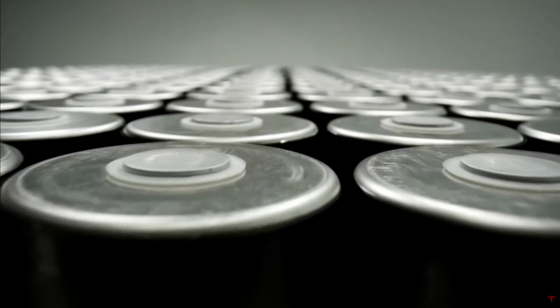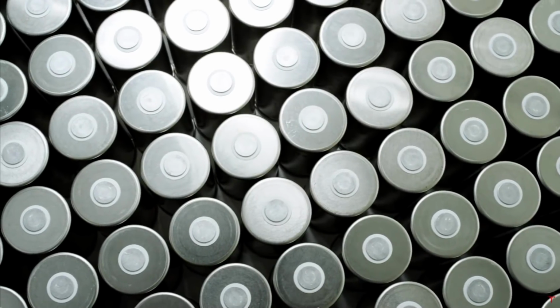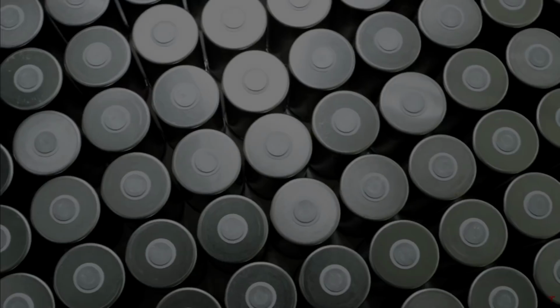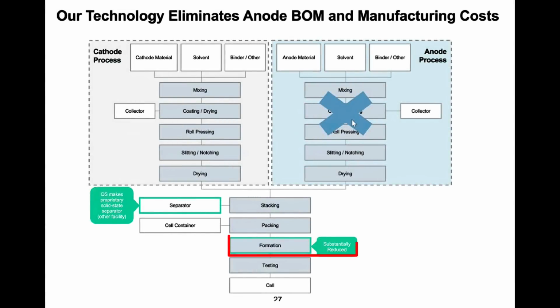After formation, the cell is aged for around 2 weeks, giving the cell time to exhibit defects before final testing. This means millions of battery cells are just sitting on the shelf, not generating cash flow. All up, formation and aging account for about 25% of the cost of a battery factory and take up a lot of floor space, as shown in this image. QuantumScape claims that they're able to mostly eliminate this step.